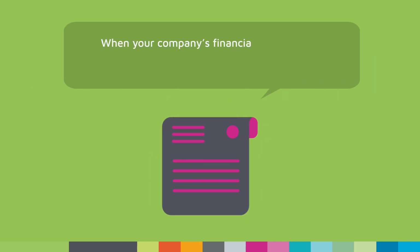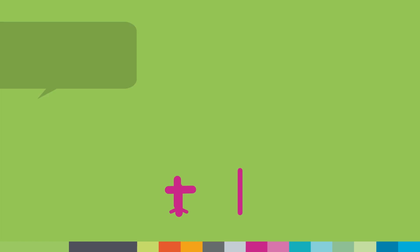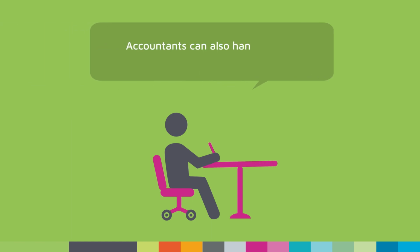When your company's financial period ends, you need to prepare financial statements and an income tax return for the tax administration. If you want to, you can outsource your company's financial record keeping to an accountant. Accountants can also handle filing of tax returns on your behalf.